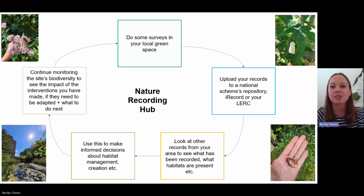And this is just the general idea of the Nature Recording Hub's overall aim once we've got all the content on there at the end of this year. So you'll do some surveys in your local green space, upload your records somewhere, look at other records for your area to see what's around, and then use all this information to make informed decisions about habitat management or creating new habitats, for example. And then the idea is that you then continue monitoring to see if it's improved the biodiversity on your site and what action to take next.